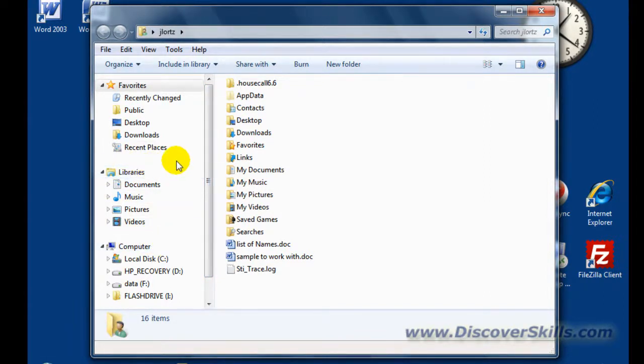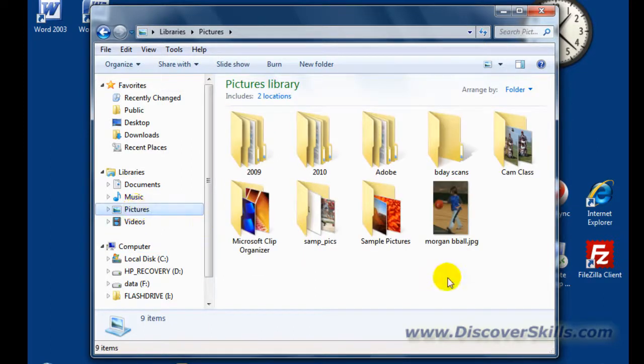What libraries are is a way for you to organize folders that are in multiple places together on the screen so that you can quickly get to things. For example, if I come over here and click on my picture library, it shows me all the different folders that I have designated to be included with the picture library. And I can pick any folder I want on my computer and say, hey, show this as part of the picture library. Now, these folders are not really together in a library. They are simply being shown together on the screen to make it easier for me to find things.